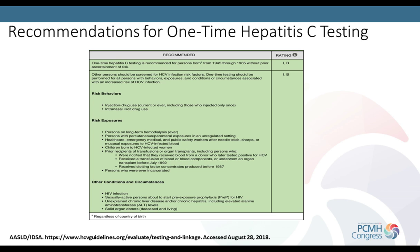Highest among females, by the way, probably because of IV drug use. And the other things to consider are HIV infection, sexually active patients that have sexually transmitted diseases, and unexplained chronic elevations of ALT. Solid organ donors also get tested for hepatitis C.